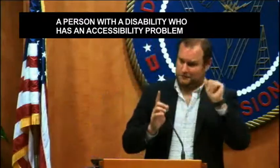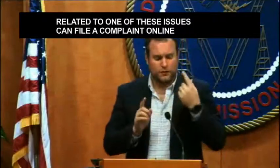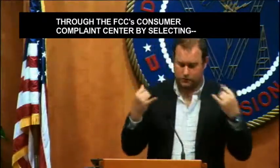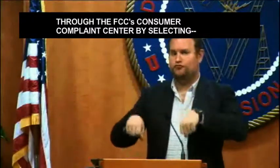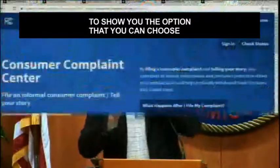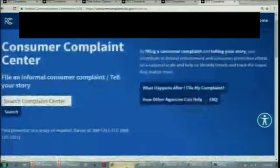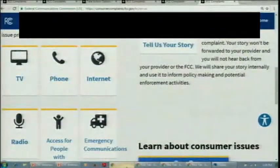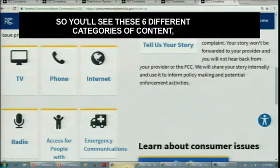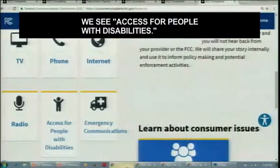A person with a disability who has an accessibility problem related to one of these issues can file a complaint online through the FCC's Consumer Complaint Center by selecting, and I'm about to bring up the website here to show you the option that you can choose in order to specifically file a complaint on that form. So you'll see these six different categories of content, and in the middle of the bottom row there, we see access for people with disabilities.